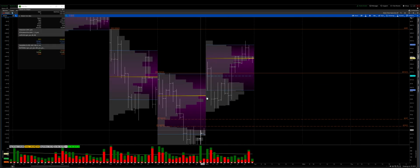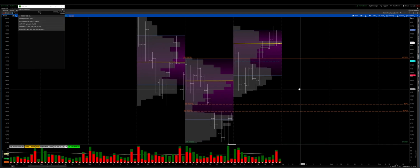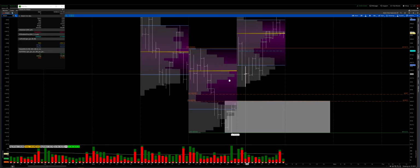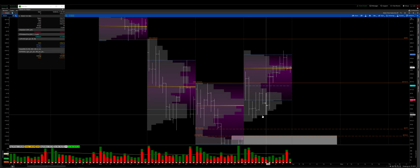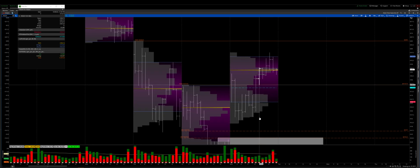Since we opened above that set of single prints in the lower distribution and we opened up in the upper distribution, sellers began to cover their short positions, right? Anybody short down here that was selling late Friday thinking this market was going to go lower began to cover when we opened up here, right? So as we pulled down anywhere near that set of single prints or near that lower distribution, guess what? Shorts came in, began to cover their positions, and momentum buyers began to bid this market back up. So in any push down lower, this market was getting bid up, and that is mostly due to the short covering, right?